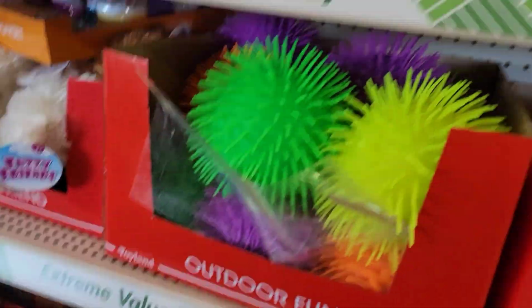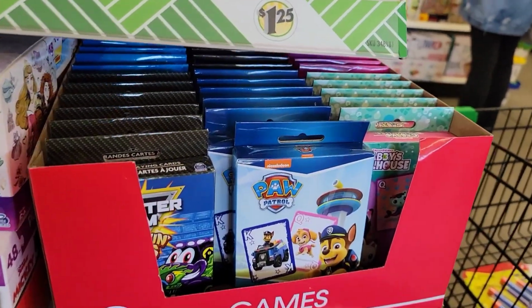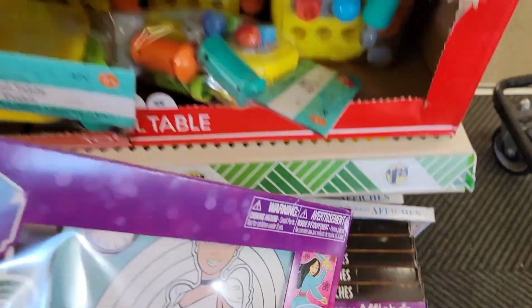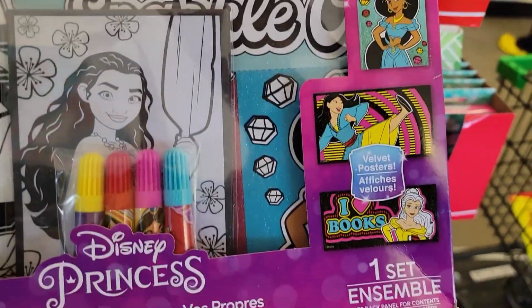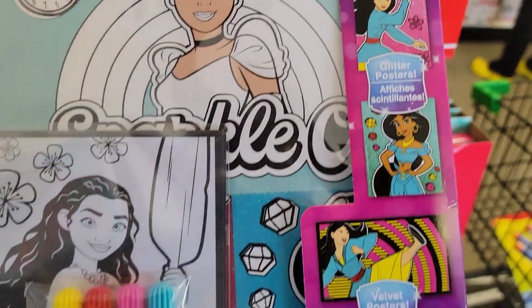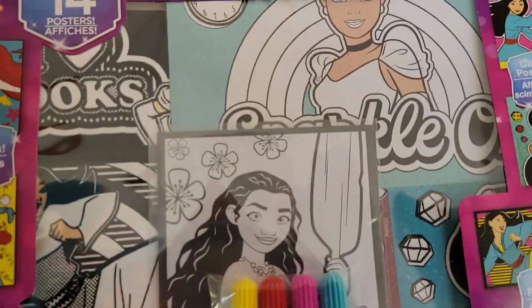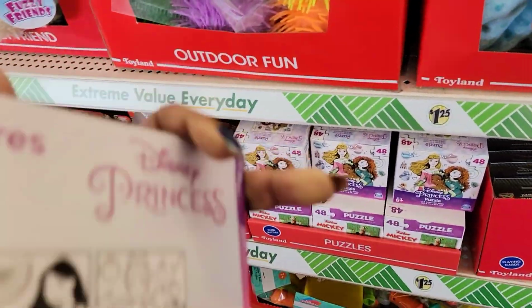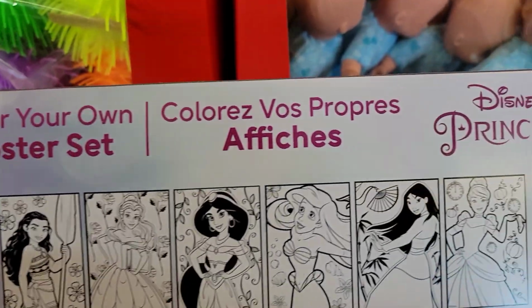Let's see what else we have over here. Anything we haven't seen yet. We got all the little games, the jumbo bit. Oh, what are these? Color poster sets. These are, wow. What ages? I don't see an age on here, y'all. But they've got Disney Princess with the markers, color posters. Oh, I see a Barbie in there. Ooh, let me see what this looks like. Color your own poster set.